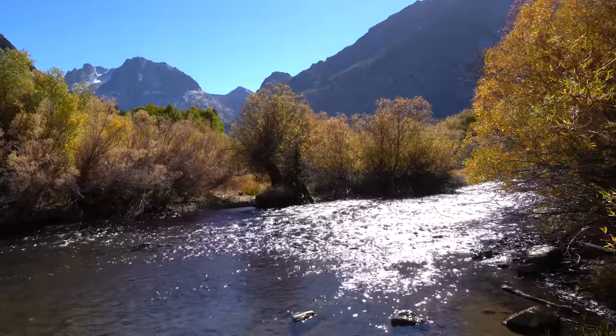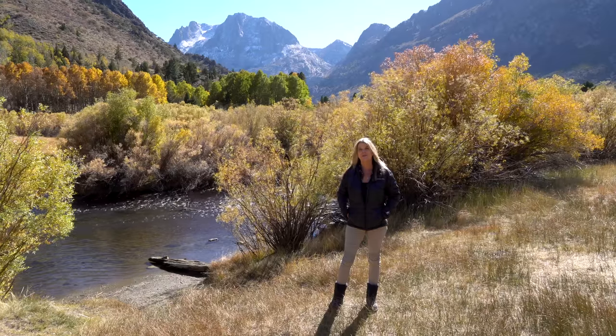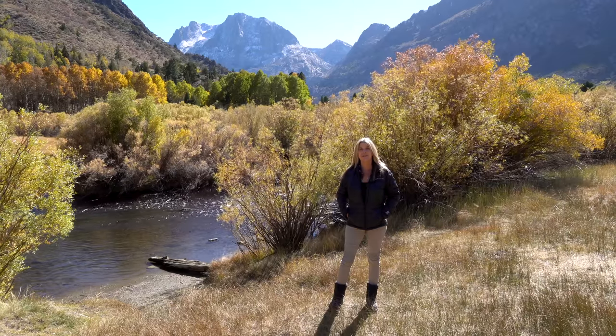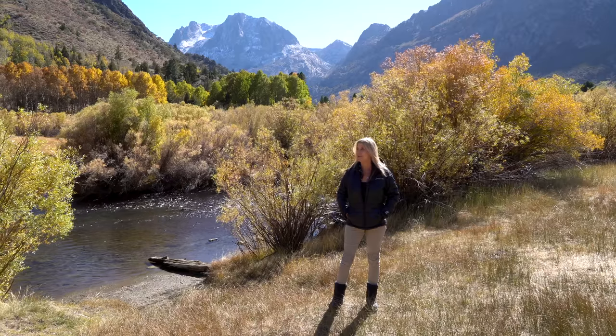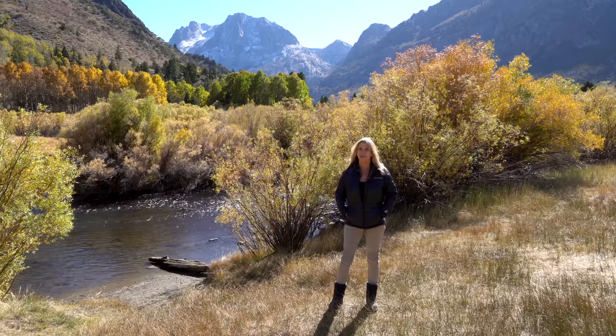What an absolutely stunning fall day, and I'm so grateful for the series of events that fell into place and made it possible for me to get up here to the Sierra in time to see some fall color this year.